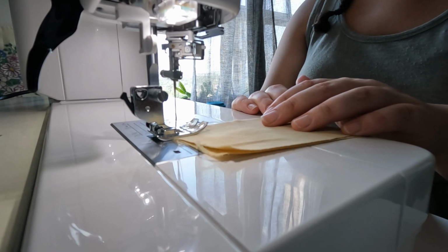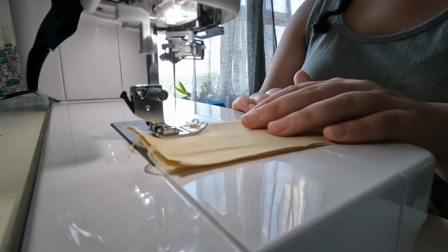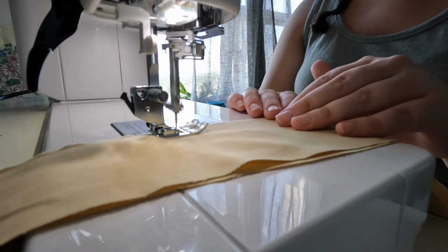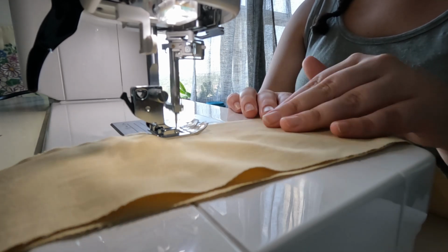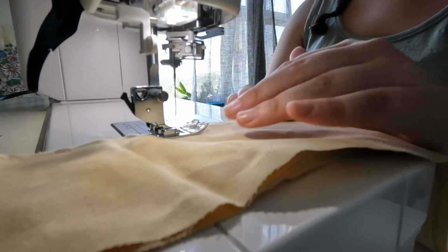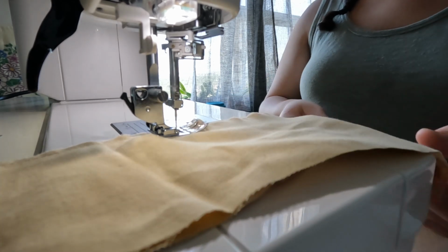Okay, so we've got our fabric cut out. I already made mistakes. So the triangles that I cut out should have only had like a 1/2 inch point at the top, but for some reason in my brain I'm like, no, I need 2 inches.